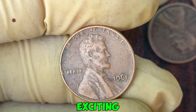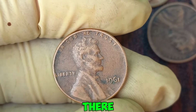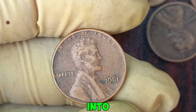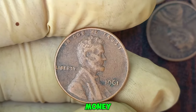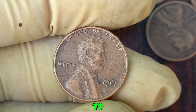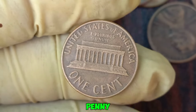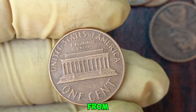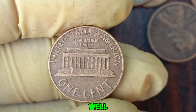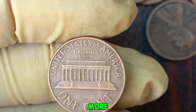We have a super exciting topic for all you coin collectors and numismatic enthusiasts out there. We're going to be diving into the world of rare coins and uncovering the hidden gems that could be worth big money. In particular, we're going to be talking about the 1961 no mint mark Lincoln penny. Now, you might be thinking, what's so special about a penny from 1961? Well, let me tell you, this little coin could potentially be worth a whole lot more than just 1 cent.